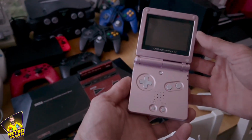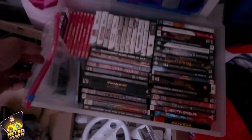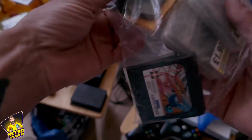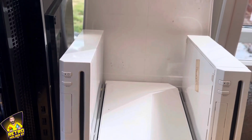Game Boy Advance. And as I was sorting through these, I still kept finding stuff. Talking about the Game Boy Advance, going back to the PC games, I pull out this bag, and there's Game Boy Advance games, Game Gear games, Game Boy games. Look, what's this? Donkey Kong. Incredible. It just keeps on going. Keeps on going. Are you back? Can you see at the back there, guys?